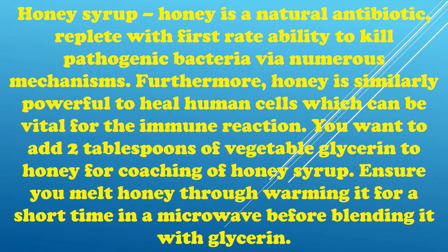Honey syrup. Honey is a natural antibiotic, replete with first-rate ability to kill pathogenic bacteria via numerous mechanisms. Furthermore, honey is similarly powerful to heal human cells, which can be vital for the immune reaction. You want to add 2 tablespoons of vegetable glycerin to honey for coating of honey syrup. Ensure you melt honey by warming it for a short time in a microwave before blending it with glycerin.